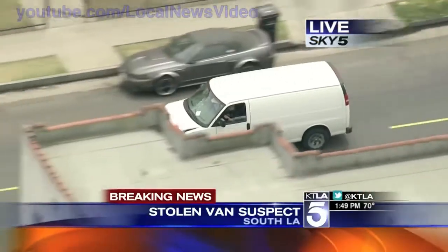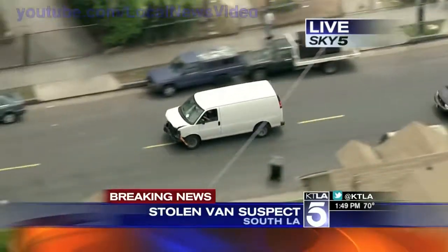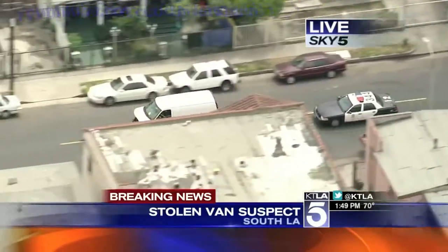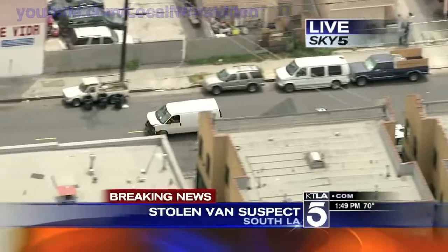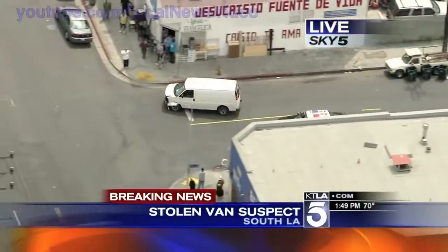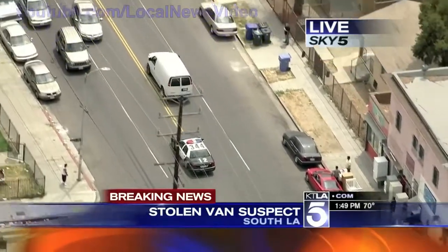So this vehicle does seem to be moving a little bit slower, although having said that, he is trying his very best to get away and evade capture at this point here. Several officers of the LAPD are stationed around the neighborhood here, and given the fact that they were able to lay down spike strips at that particular intersection tells us that he has been making the rounds through that same intersection.